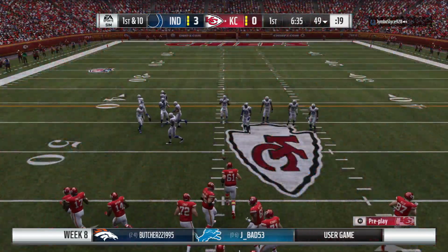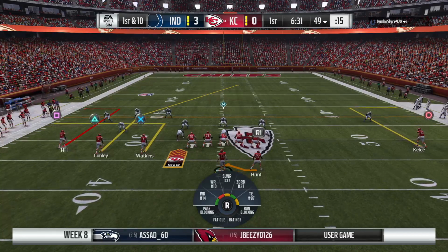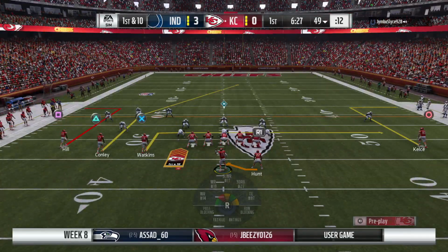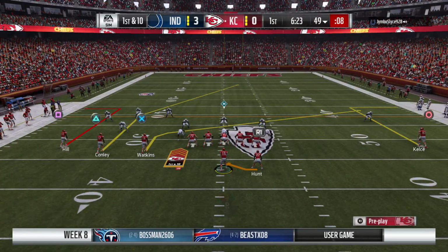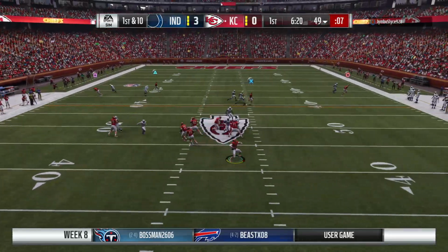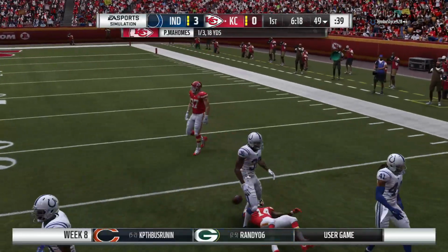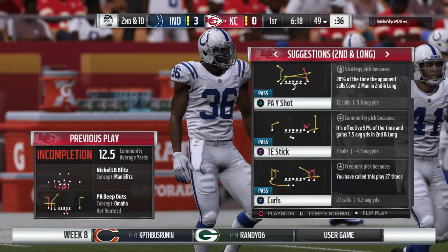So one play, and they're already just shy of midfield. Now a play fake here on first down. And it pops free. The collision there jarred the ball loose and brings up second down.